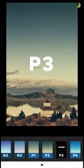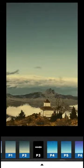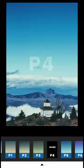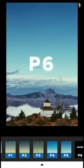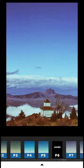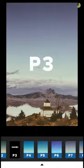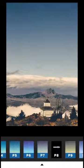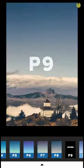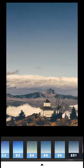And these are some high fade, heavy filters. That P3 is a yellow, and then P4 is a bright, bright blue in the highlights. P6 is more purple. This has taken me a lot longer than it normally does, but it's because I just can't quite find... I like P8. I like what that did. Pretty dramatic with the clouds.